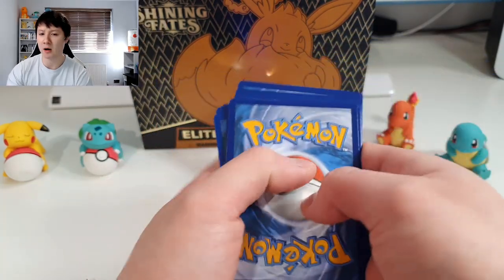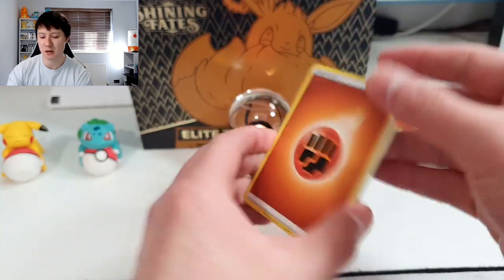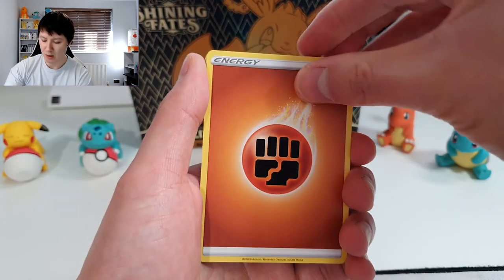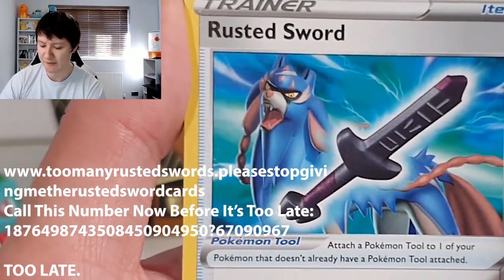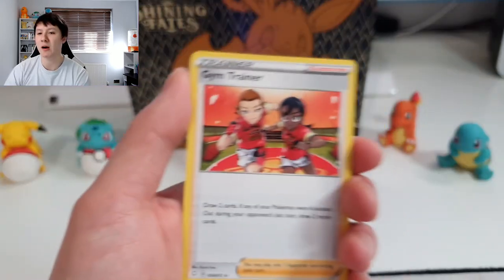1, 2, 3, 4 from the back. I'm going to go ahead and guess Electric Energy. Okay, that's cool. This card. Alright, here we go. Fighting Energy, Rusted Sword. We are now starting our own collection of Rusted Swords. If you're interested, let me know. Gym Trainer. They're very underrated in the games.